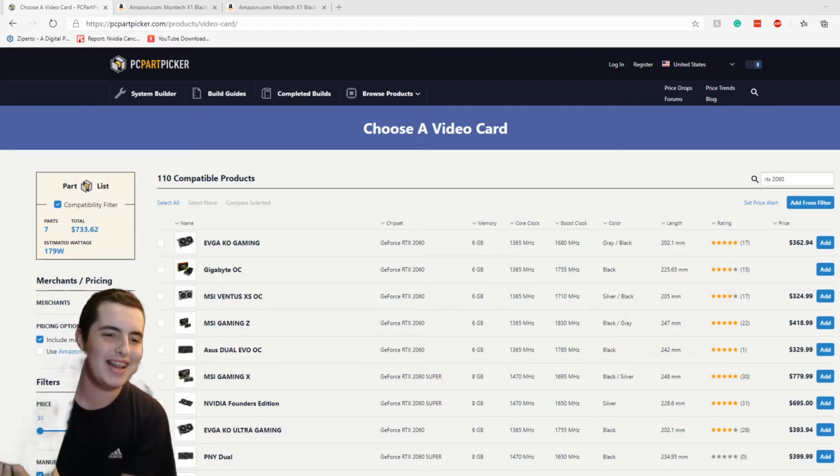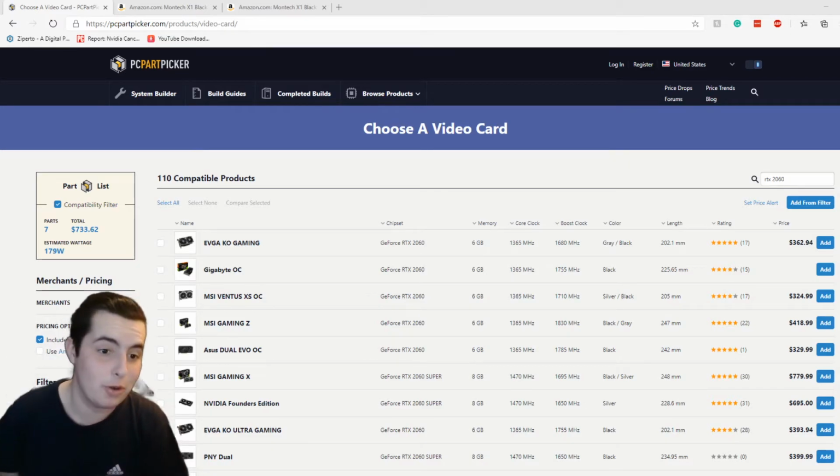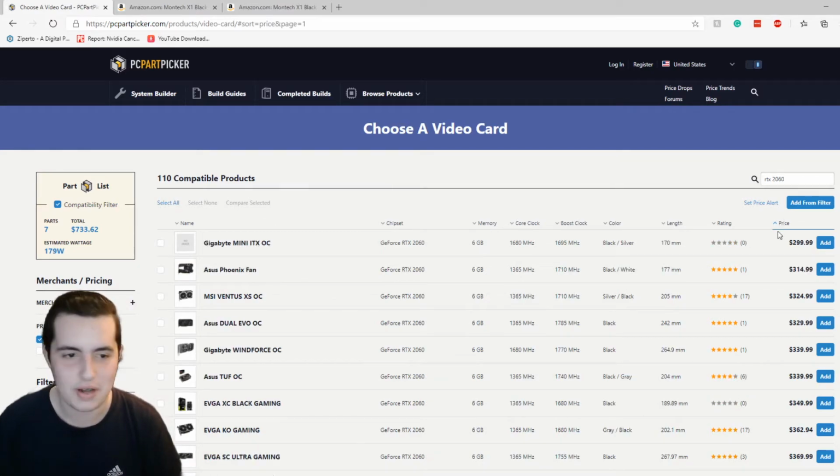That's funny. You can kind of see it. I have an MSI RTX 2060. It's not going to let me... Whatever. I have one, so I know they exist. RTX 2060, and we'll sort by price, low to high.